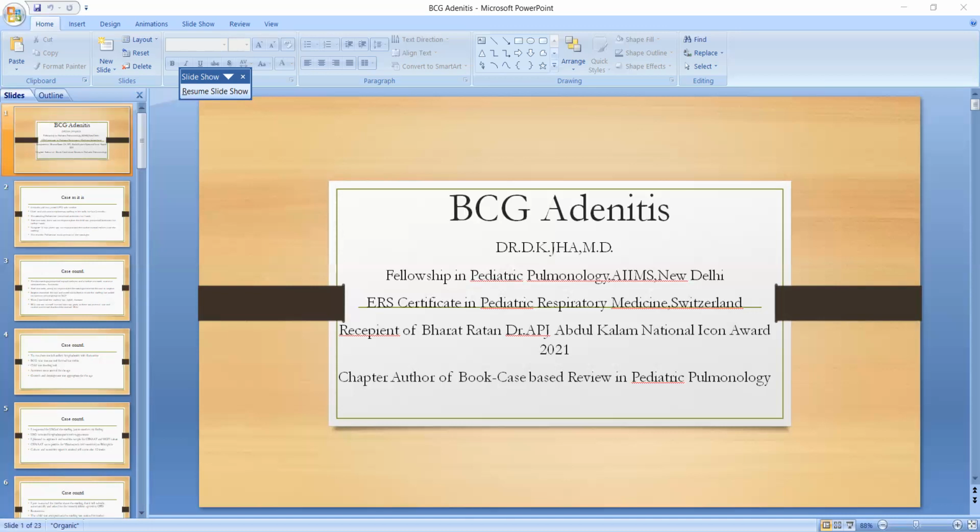It is diagnosed clinically. There is no need for any investigation to diagnose BCG lymphadenitis. It is diagnosed when the lymph node, usually the axillary lymph node, enlarges on the ipsilateral side, meaning the side on which the BCG vaccine has been given. It becomes marked and noticed by parents when the size becomes equal to or more than 1 centimeter. Then it is visible, and parents usually consult.